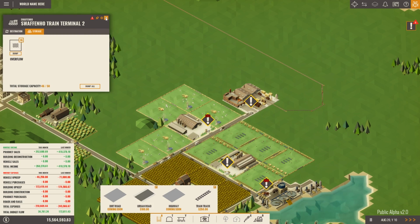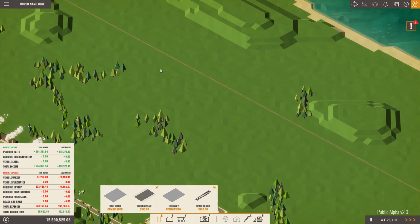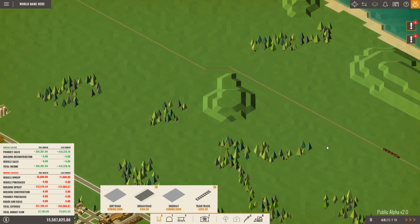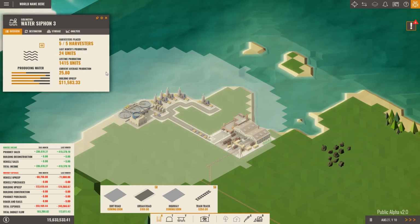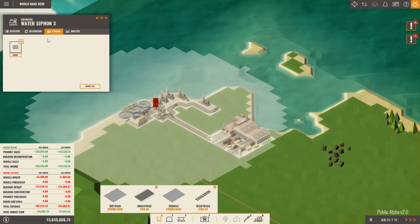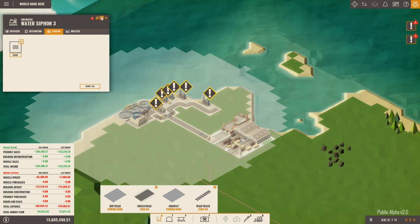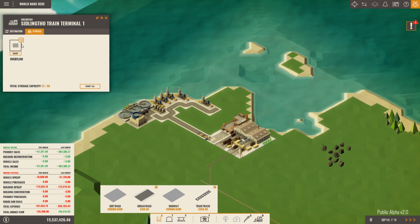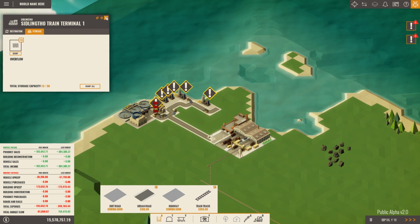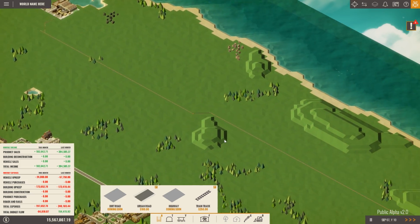That's got 46 water. And as you can see, there's a little train line here, train working right there. And that is all going over here from this water siphon that's connected to the sea. And that's got 45 excess water there. And I'm pretty sure there's even more excess water here. There is. Not too much, but there is. That being said, we have way too much water.